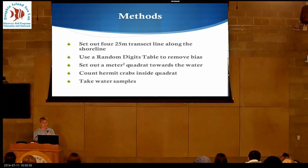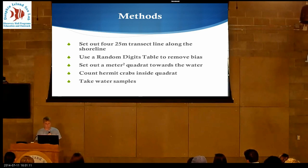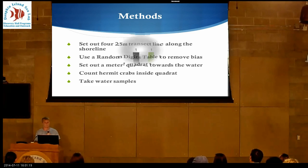So I would walk out and set out my transect lines along the shoreline, use the random digits table to find destinations to put my quadrat out at, and I always set it out on the water side. I would count the hermit crabs inside each quadrat and then take water samples at 50 meters along the transect line.